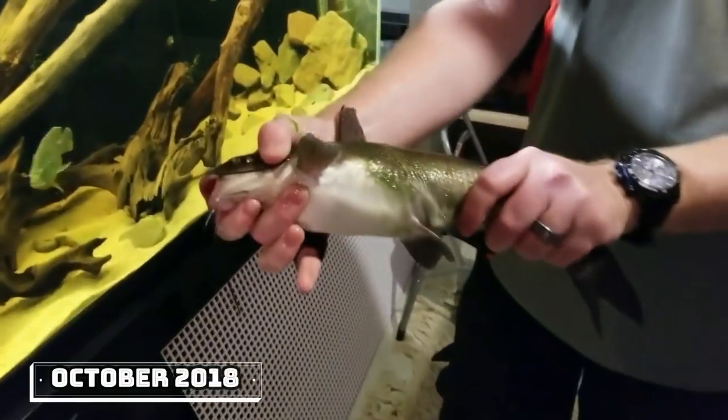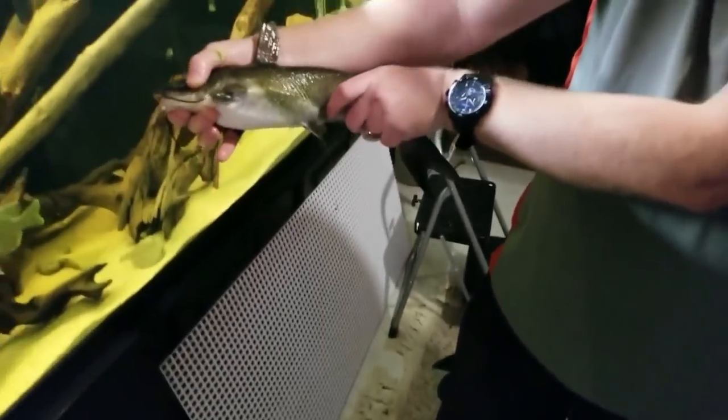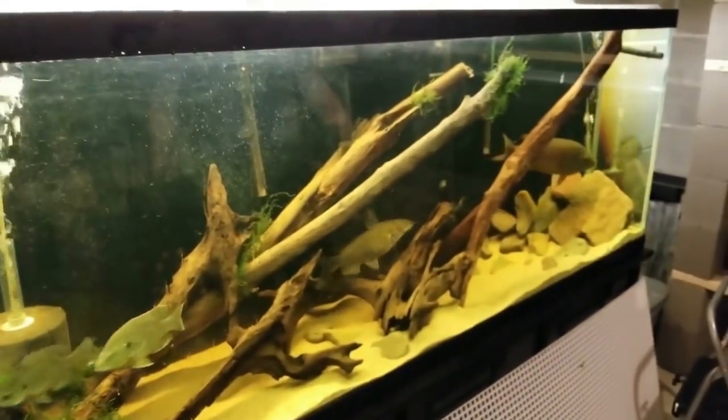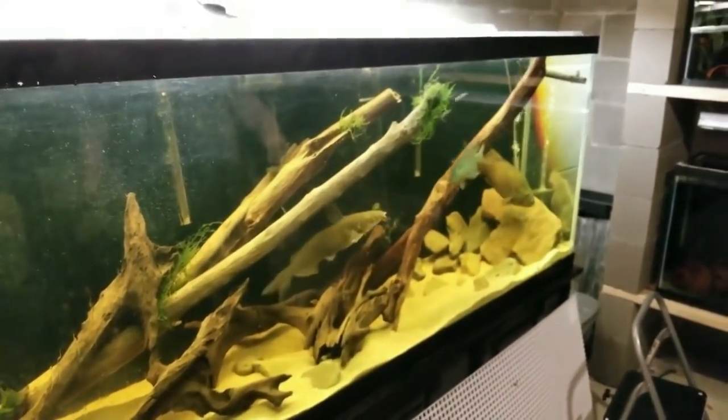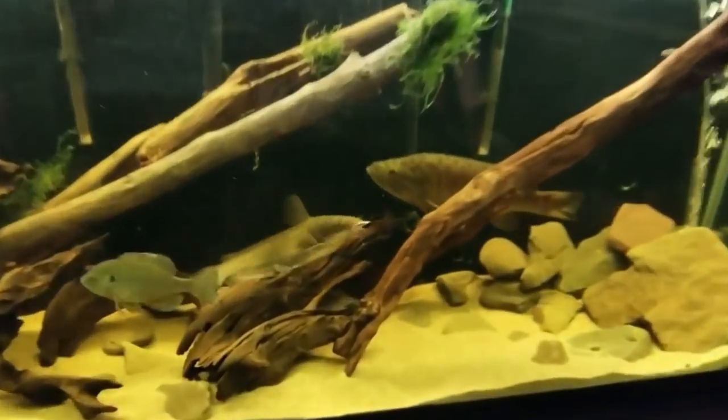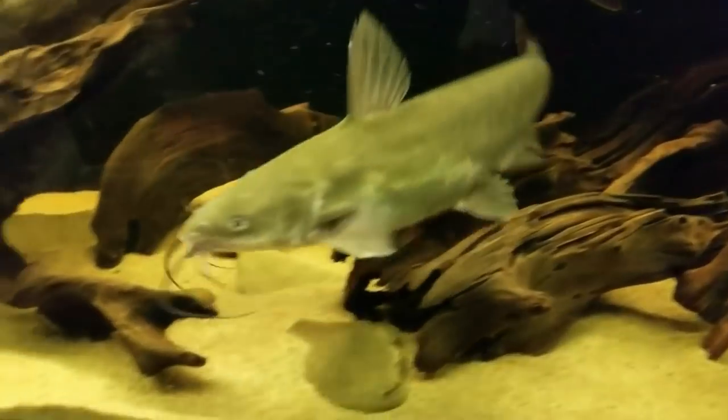There it is. See it okay? That's a big fish. Yeah, stick him in there. Oh, there you go. That's an entrance. Oh, got the big old bass out there too. Wow. Wow. It looks huge in there. Look at that.